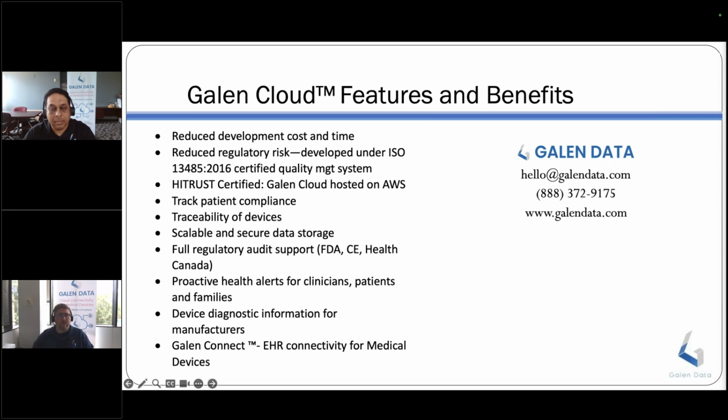It just depends on the organization, but it has significantly reduced the burden of getting through that phase. And because of that certification, just being able to tick that box has been very huge when customers have done that.